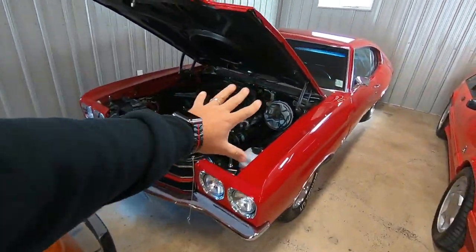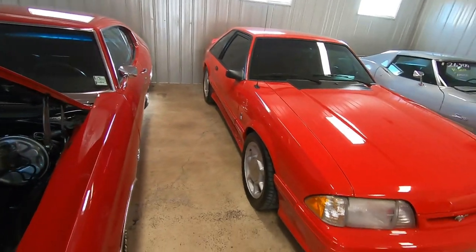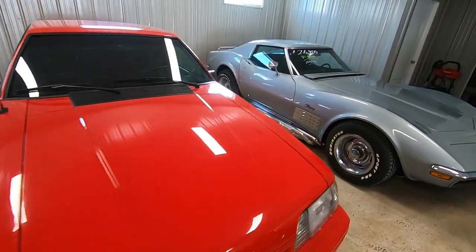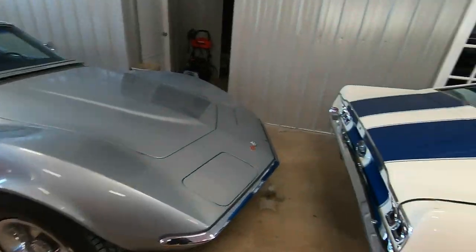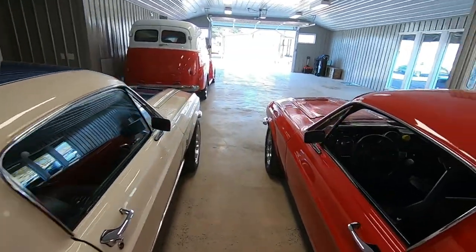This Chevelle is not available. Don't call about it. The old Cobra's sitting here, 93 with low miles. And I believe this one's already sold. So let's head on out to the car lot. Let me show you some of the new stuff that we picked up.